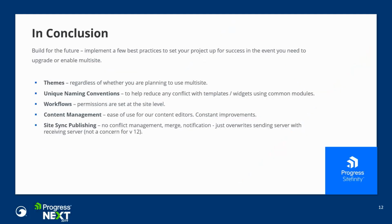So in conclusion, we're hoping that some key takeaways for you are that you're thinking for the future: best practices when you set up your Sitefinity project and when you're trying to grow into either a different version or a different license or enable multi-site for your solution. They're just quick things that we've highlighted, but we wanted to spend a little more time on them because they were key takeaways for us, and it will also help you be successful down the line if you keep these in mind.